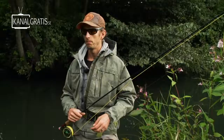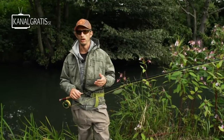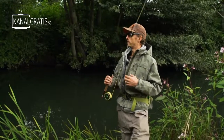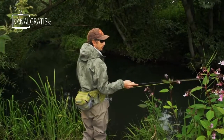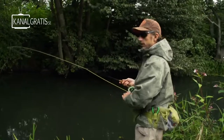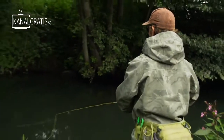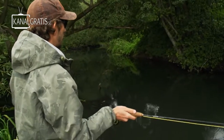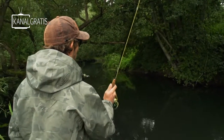In this river, in most places, it's more or less impossible to do an overhead cast. But I would like to show you the two most used casts in a place like this, where you've got a lot of trees hanging over and a lot of things behind you, so you can't move your rod back too far. So the first cast I want to show you is the roll cast. First of all, you just need to get some line out, so you've got some weight to roll. The basics in a roll cast is just to keep your fly line, leader and fly in the water and just roll it out.